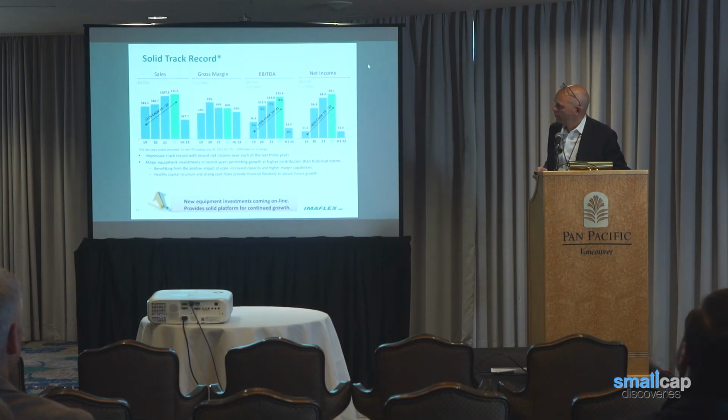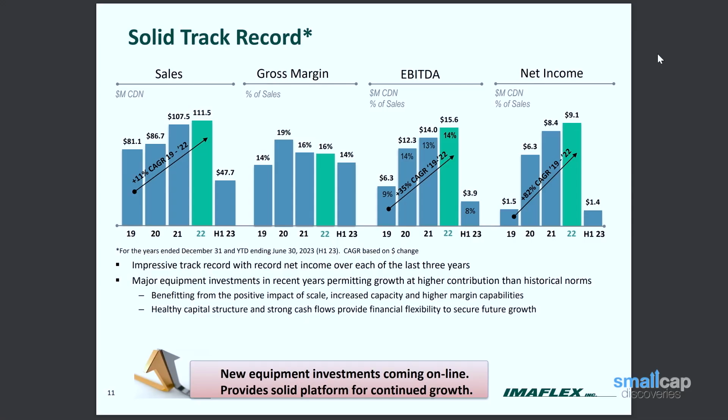In terms of performance for the company's financials, this slide shows you from 2019 to 2022 on an annual basis, and the first half of 2023. As you'll see there, we've seen some pretty good numbers over the past number of years. Record net income for each of the past 3 years, as you see there, 18 cents a share last year. Positive cash flows. We had $14.6 million that we spent on equipment purchases last year, and we still generated $2.7 million of cash flows. We've got next to no debt, as I mentioned to you.